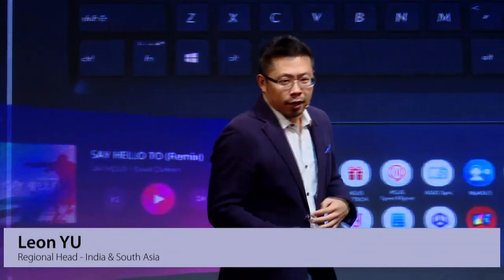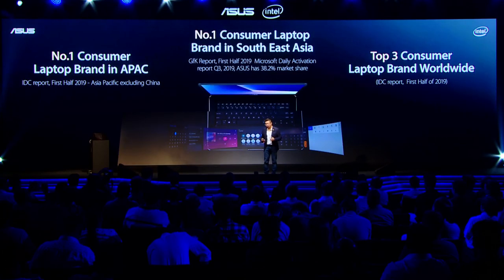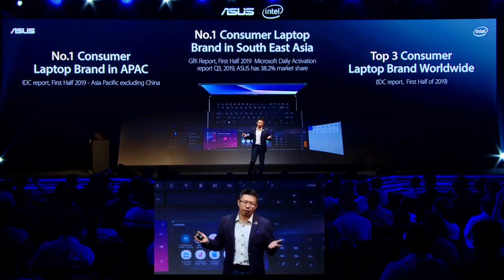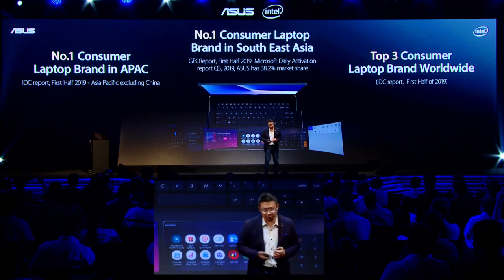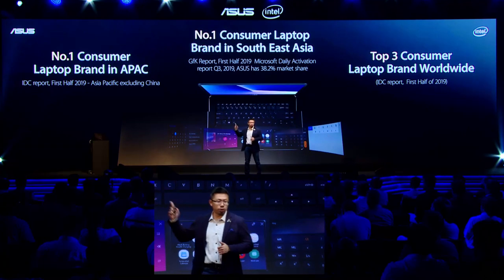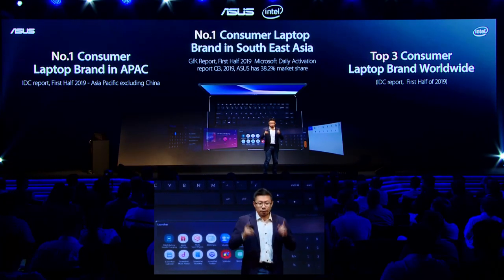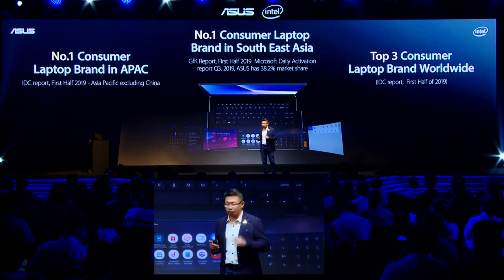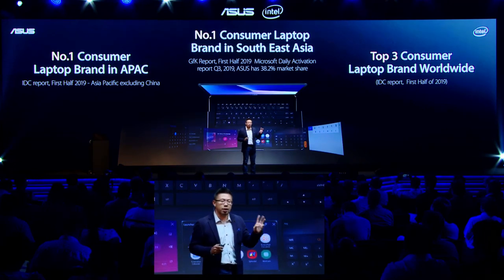As Rex has rightly mentioned, after 30 years of persistent innovation and a long journey in search of incredible, ASUS laptops have now been widely appreciated and loved by consumers. And that's why we are solid number one in consumer laptops in Asia Pacific, and we are solid number one with more than 38% in Southeast Asia. And we are among the top three consumer laptop brands in the world.